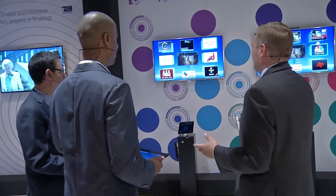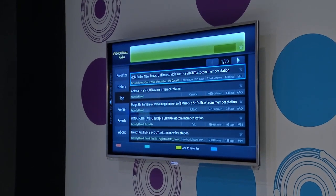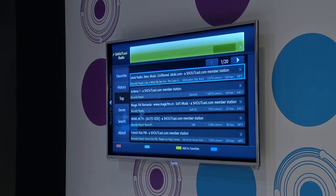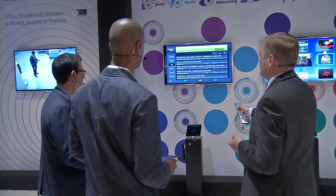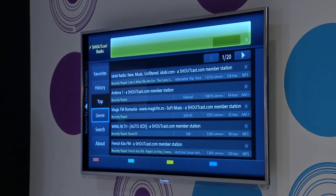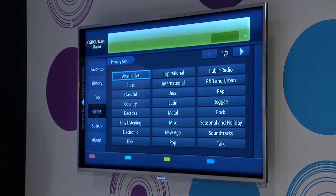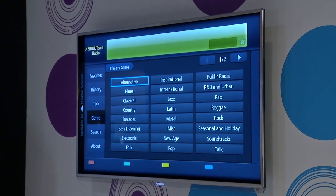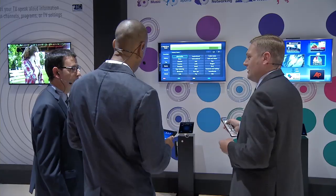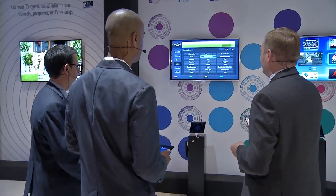Okay, so these days with digital television we can listen to our digital radio services through the TV. But with Shoutcast Radio we now have the ability to actually select what music we want to listen to. So we're not dictated by a radio station, where you only listen to the music they're playing. Here we can select a genre, for example. Do you know what genre Paul is definitely into? Easy listening. Easy listening, okay. That's his thing.